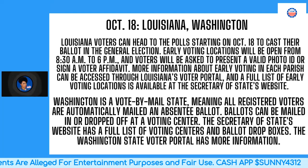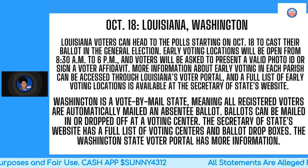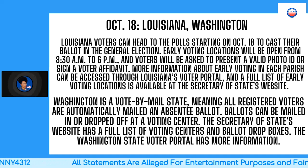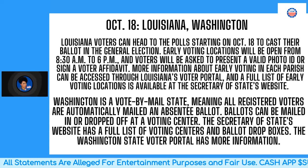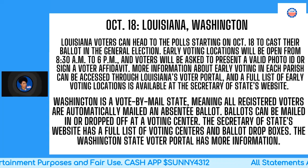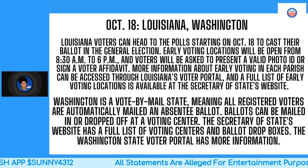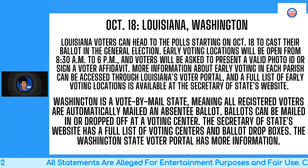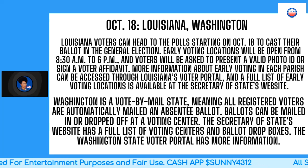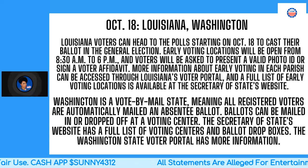October 18th, Louisiana and Washington. Louisiana voters can head to the polls starting on October 18th, today, to cast their ballot in the general election. Early voting locations will be open from 8:30 a.m. to 6 p.m., and voters will be asked to present a valid photo ID or sign a voter affidavit. More information about early voting in each parish can be accessed through Louisiana's voter portal, and a full list of early voting locations is available at the Secretary of State's website.